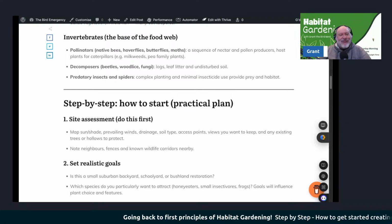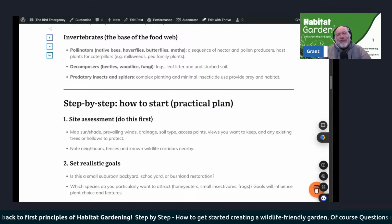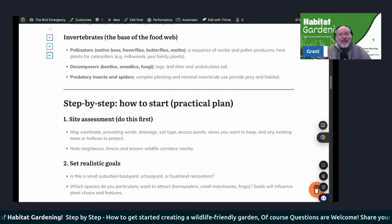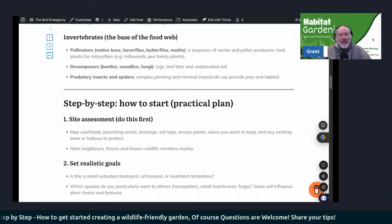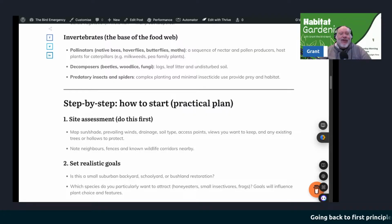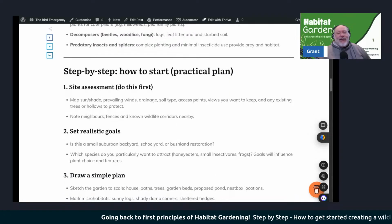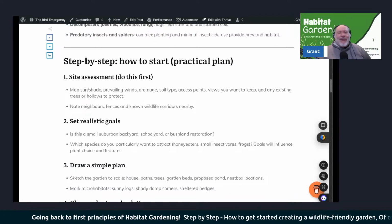possums, small possums, birds. So the best way to get all of these things is to have variety in the opportunities, in the micro habitats that you provide, and variety in the types of plants that you are using. So, okay, let's try and step through how to start.